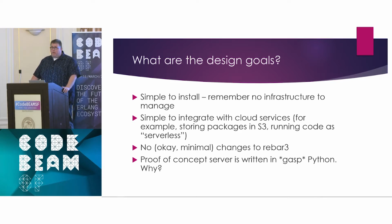And I also didn't want to change rebar 3. That was an important thing. It ended up being really important that I had to change rebar 3 because reasons. We'll get into those reasons, promise. But there were minimal changes, so almost no changes, as I said, about 60 lines.